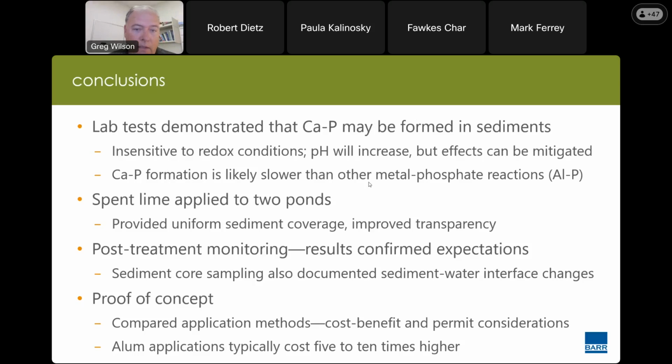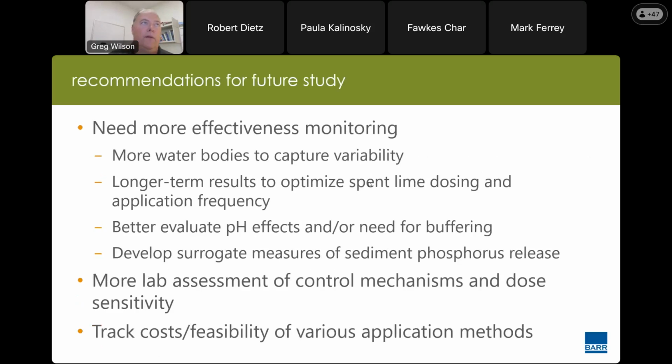And in the process, it seems like it's actually improving the oxygen demand at the sediment water interface, in addition to the other benefits that we saw in the lab. So from a cost benefit and permit consideration perspective, I really do think this stacks up well, and maybe in many ways is a better approach than anything else that exists for sediment phosphorus release. But what we're lacking is longer term effectiveness monitoring. We'd like to get more of that in the future, continue to monitor things longer term, get more water bodies, and try different dosage rates.